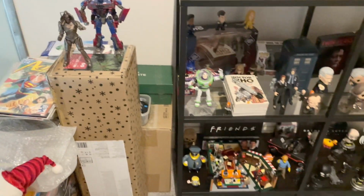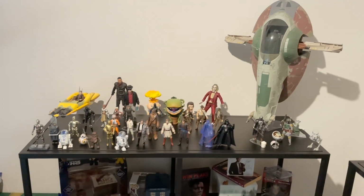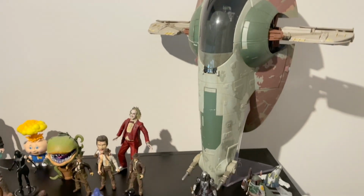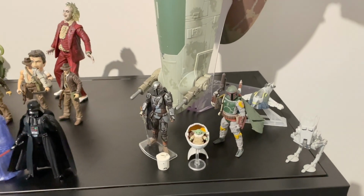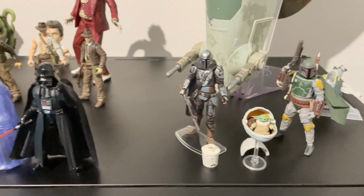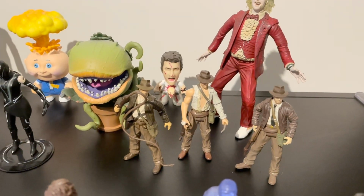Right, so these are the first of the two shelves. They're a bit untidy, I still don't know how to display everything properly, but we'll start with this. This is the Slave 1, if I'm still allowed to call it Slave 1. It's flanked by the Fets and the Mandos, and yet another Grogu, Vader and Obi-Wan there.